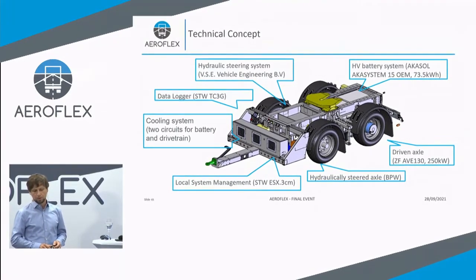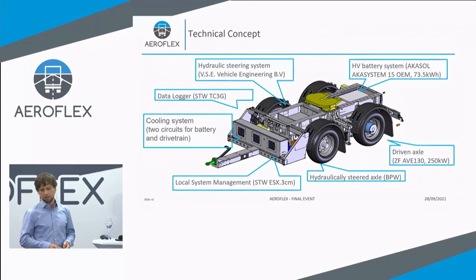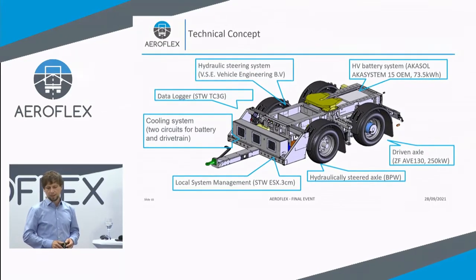We have 2 cooling circuits because of the different temperature levels of the components. One cooling circuit for the electric motors and the inverters, and a second cooling circuit for the high voltage battery. Also installed is a data logger to monitor all relevant information of the entire system. This data logger is connected to a server and a web interface, so it enables almost real-time monitoring of the system from wherever you have internet connection. And last but not least, the steering is realized by a hydraulic steering system by VSE.